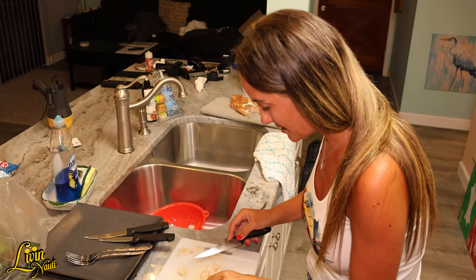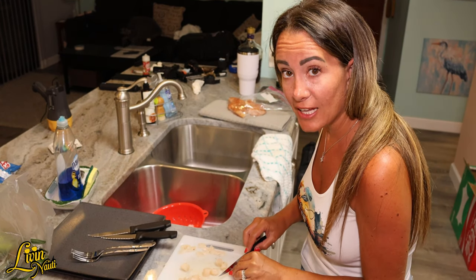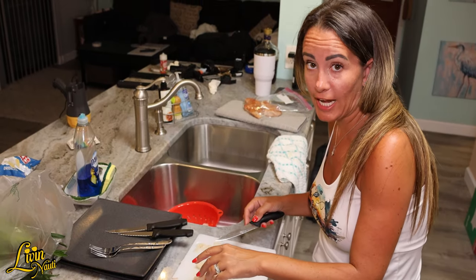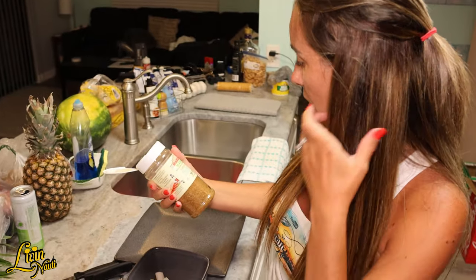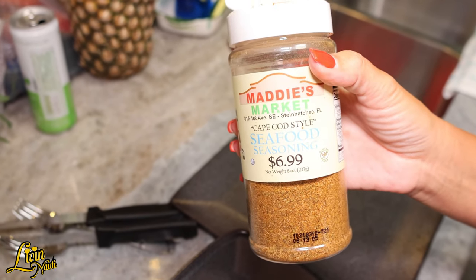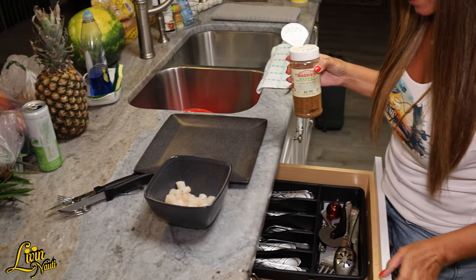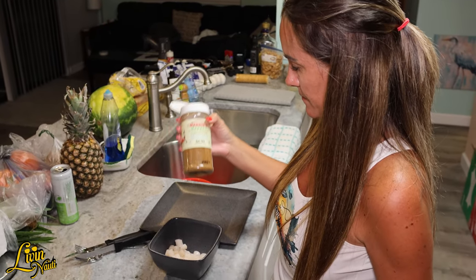It's a task, but it's nice to be able to eat scallops straight from the ocean, I'll tell you that. Fresh, never frozen. All right, what you got going on there? I got some seafood seasoning from Maddie's Market right here in Steinhatchee. That's the one and only grocery store in Steinhatchee, other than, I think there's a dollar store, but we go to Maddie's. They got about everything you want at Maddie's.